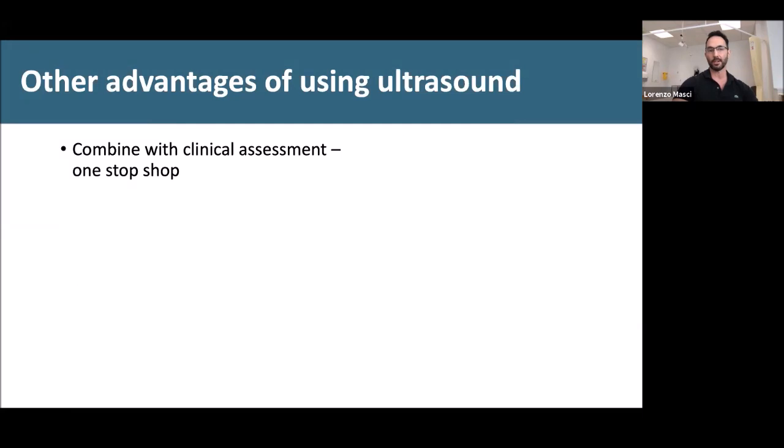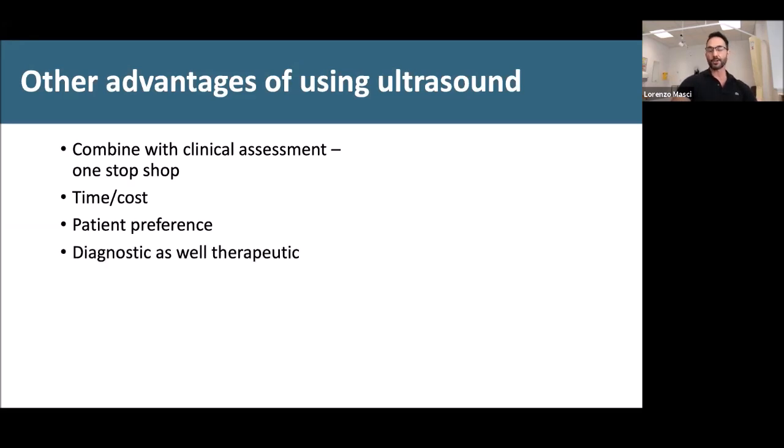What are the other advantages? Well, certainly we mentioned time and cost. Patients actually prefer ultrasound and ultrasound-guided interventions. There was a study comparing ultrasound-guided to fluoroscopic-guided interventions for hip arthroscopy, with 98% of patients preferring ultrasound guidance, which makes sense. The other advantage of using ultrasound guidance is it can be diagnostic. So if you inject a particular structure, say subacromial bursa, and the patient doesn't get better, and you know that you've injected it with ultrasound, then that might add to the diagnostic ability or the clinical reasoning. If patients don't get better, then you're thinking about other pathologies. You know, do they have glenohumeral joint pathology, is it adhesive capsulitis, et cetera, et cetera.